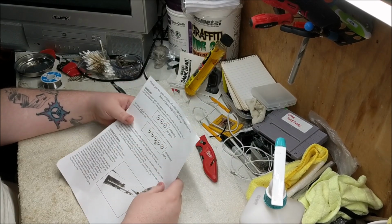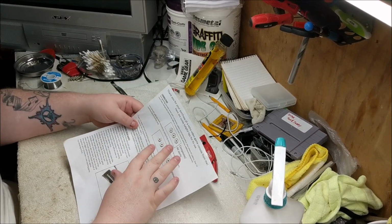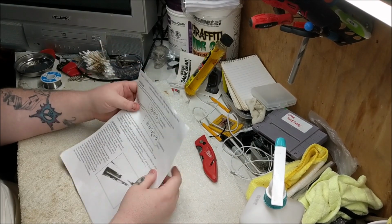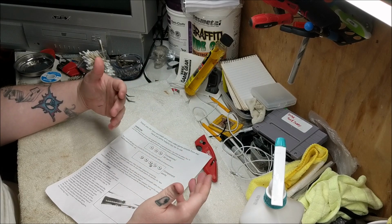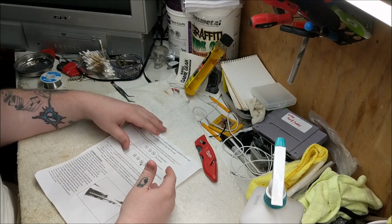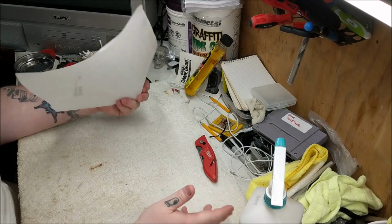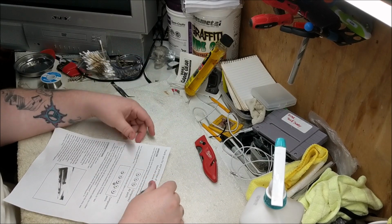Alright guys, so before we start messing with any consoles, I wanted to show you this, and this is such a helpful piece of paper, you have no idea. As a lot of people remember, I sold an N64 a while back that was claimed as defective, didn't work for, obviously, simple reasons that this paper would have solved. But it was sent back in, we opened it up, and it worked just fine.